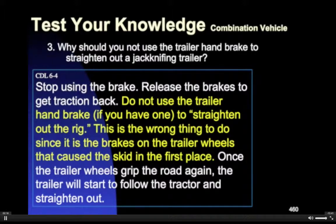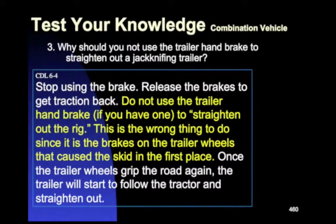Stop using the brake. Release the brakes to get the traction back. Do not use the trailer handbrake, if you have one, to straighten out the rig. This is the wrong thing to do, since it is the brakes on the trailer wheels that caused the skid in the first place. Once the trailer wheels grip the road again, the trailer will start to follow the tractor and straighten out.